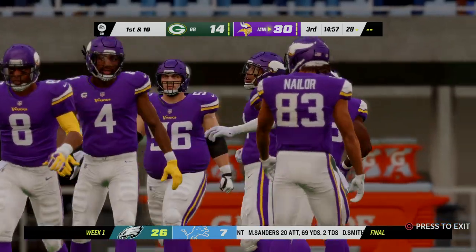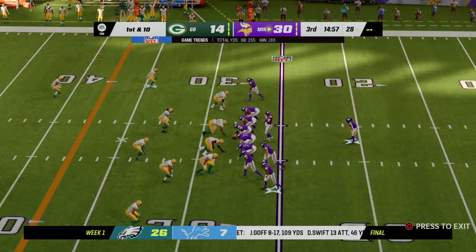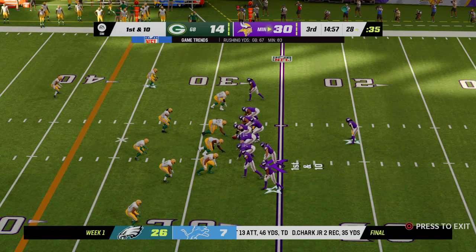But Charles, for them, pretty good first half on the ground. They had some success running the ball in quarters 1 and 2, and they've got the lead now, a chance to expand upon that lead here with their first drive in the third quarter.